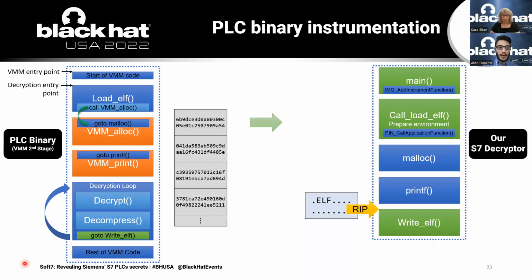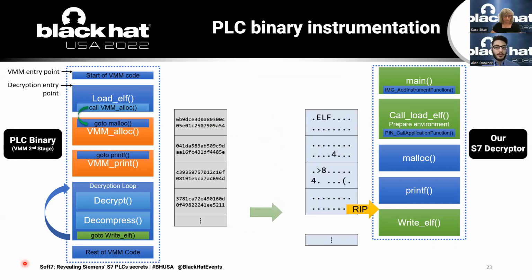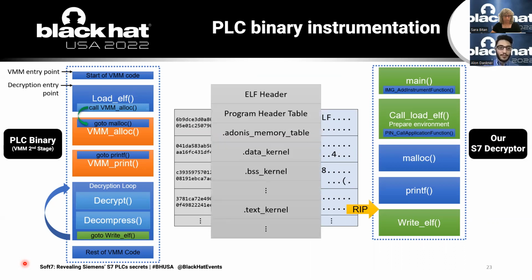So with any iteration of the decryption loop, we write another plaintext block to the file, and this is how we build the decrypted software CPU. At the end of the decryption loop, we actually get a legal ELF file, and you can see some of the ELF segments in the slide.